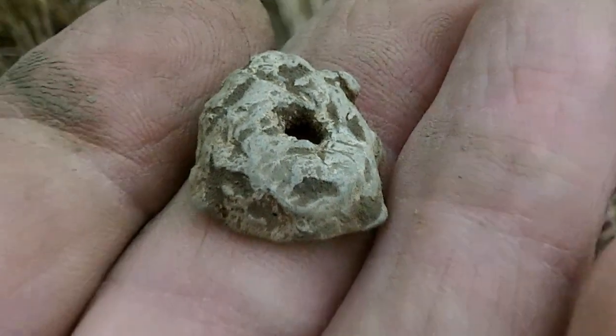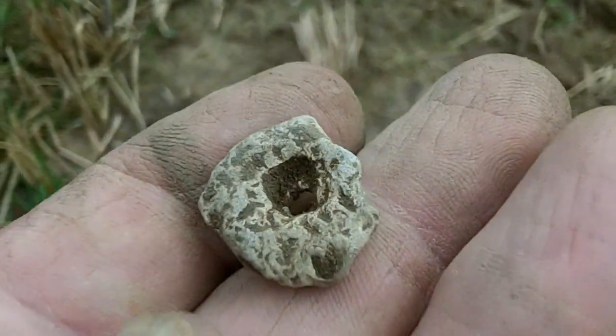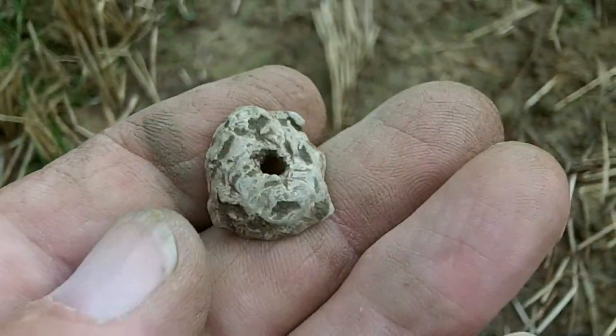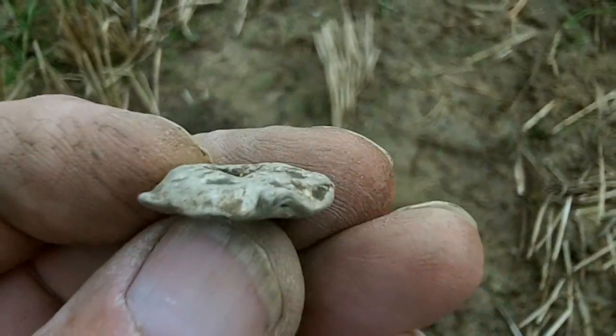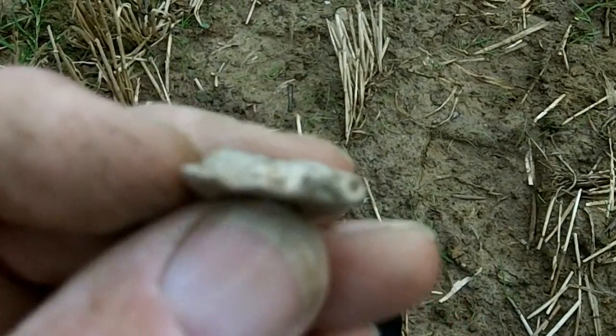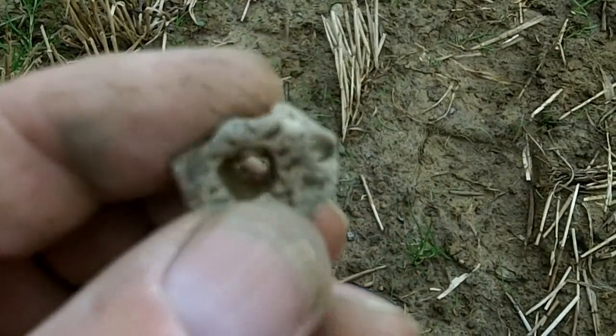This I thought was a spindle whorl. I'm not sure so much now. The hole was a bit small. It's a bigger hole that side, but the other side is a very small hole. Possibly a spindle whorl. It's flat on the bottom, domed on the top. Anybody got any ideas on that one? Let me know.